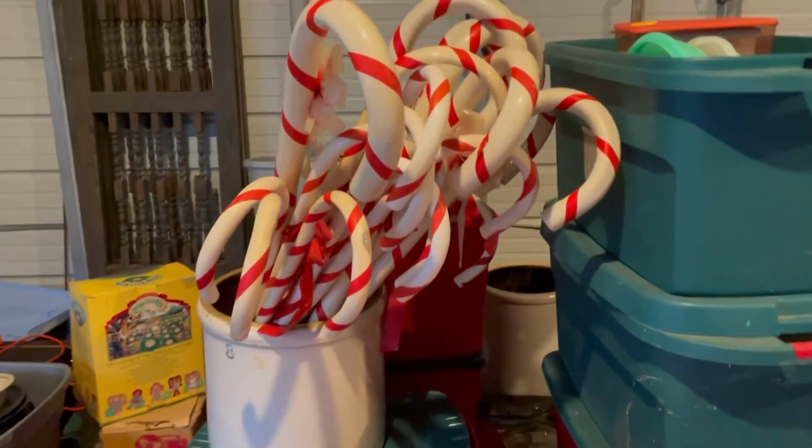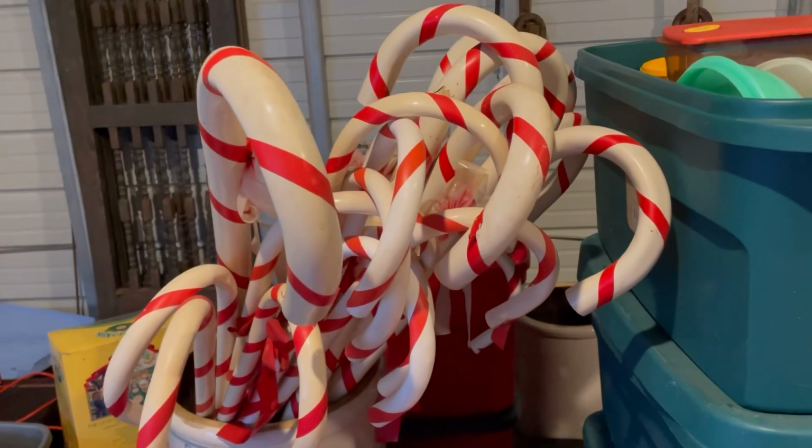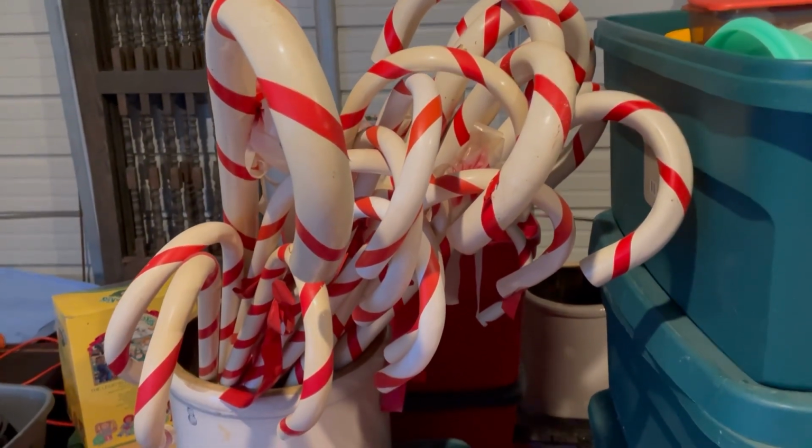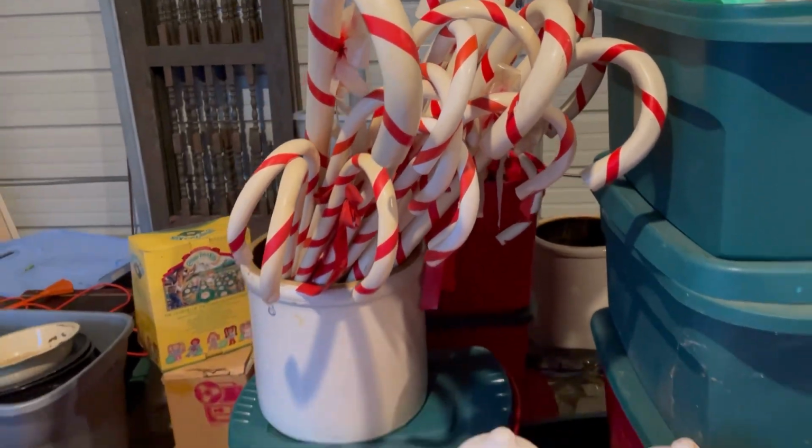Then also back here, we did pick up all the candy canes as well. Usually you can get about 2 to 5, but I would say more along the lines of $2 to $3 a piece for those. I don't know if Amber's going to get rid of those or not. So yeah, that covers all the blow molds.